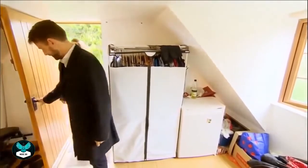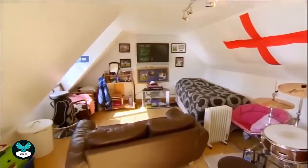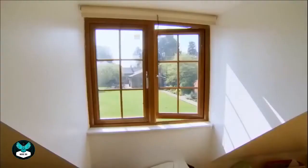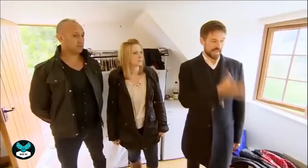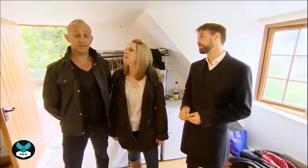So, come in here. It's a good, nice boarded space. Yeah. Heating, electricity. I'm not sure what we'd do with it, but I'm sure I could find something to put in here. You could certainly glaze the garage and make it your gym. Yeah, it's a good idea.